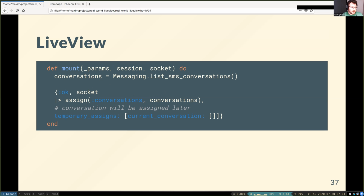So to mount this live view, the first thing that we're going to do is pull in all the conversations. So this is going to be these pairs of rider and last message, and we're going to assign it to the socket. I'm also going to do temporary assigns with the current conversation, which we'll get into in a minute.